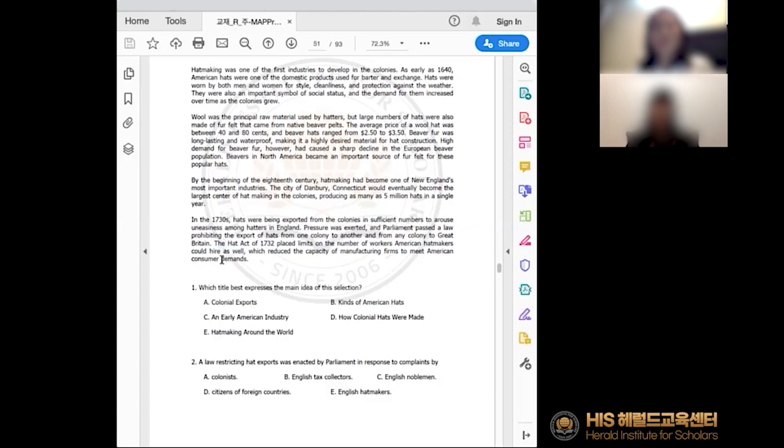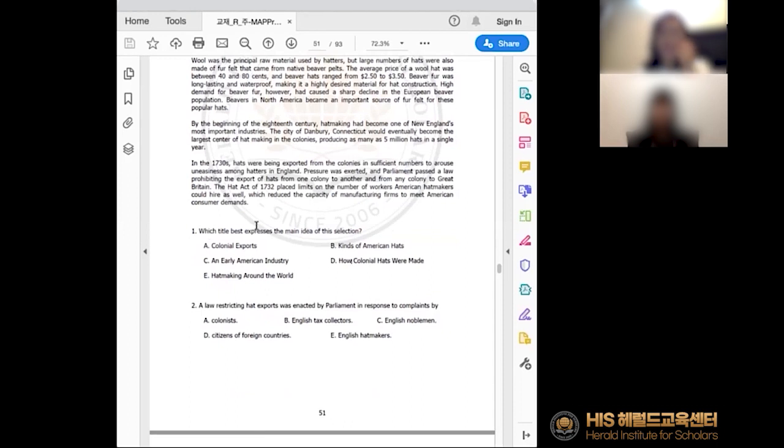All right. Remember demands? The demand for hats increased. It says here consumer demand. Who are the consumers? People who buy the hats. Very good. Okay, which title best expresses the main idea of this selection?